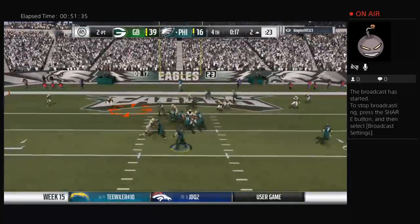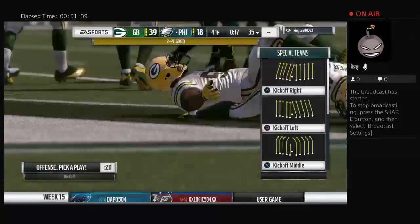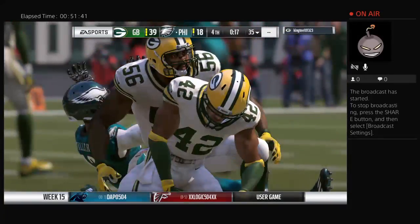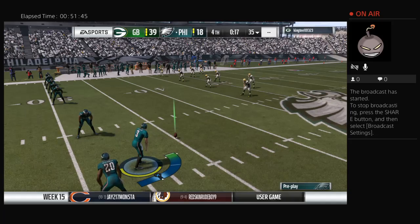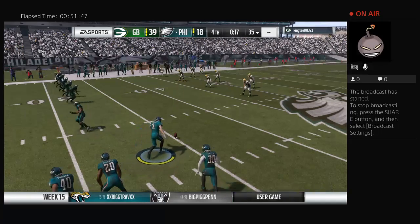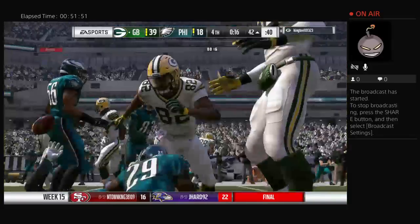Wentz going to look to throw. Miller on the catch over the middle. And he'll get into the end zone as the 2-point conversion is successful. So despite the huge deficit, they're going to keep fighting. Here comes the onside kick. And this one's going to be covered up by the Packers hands team.